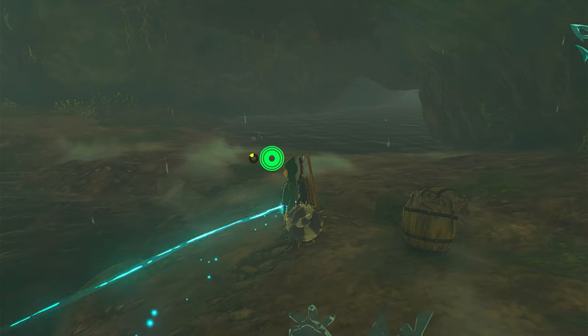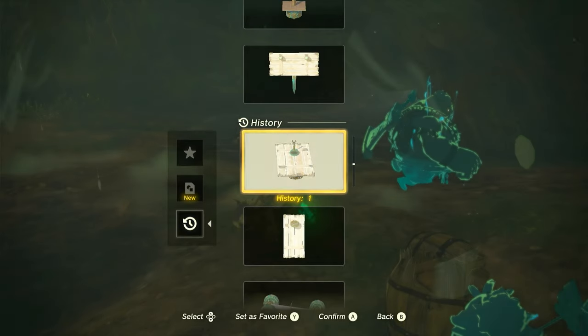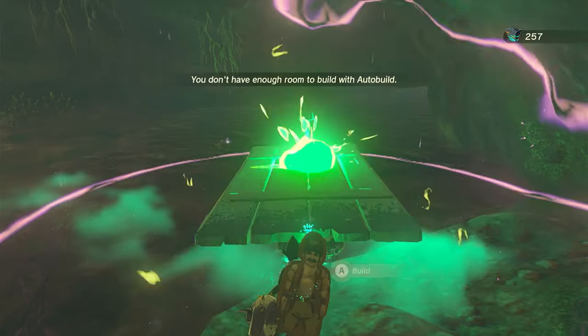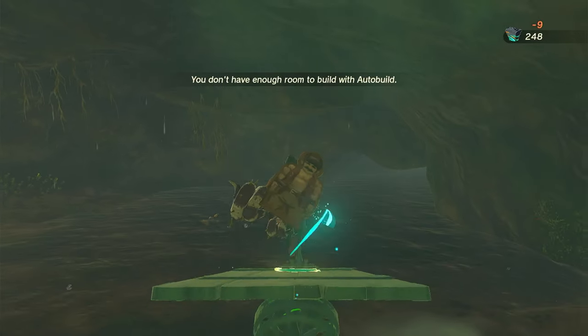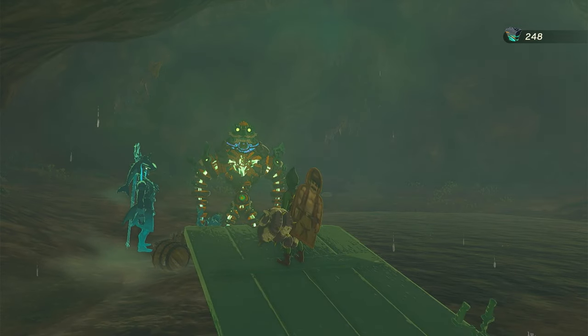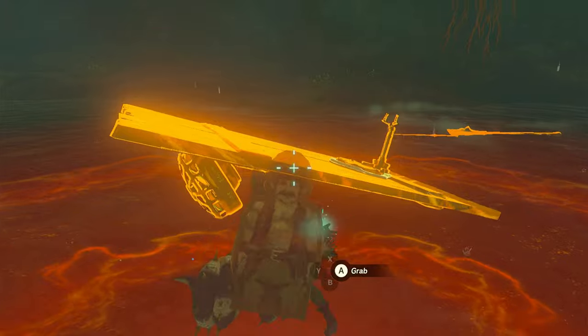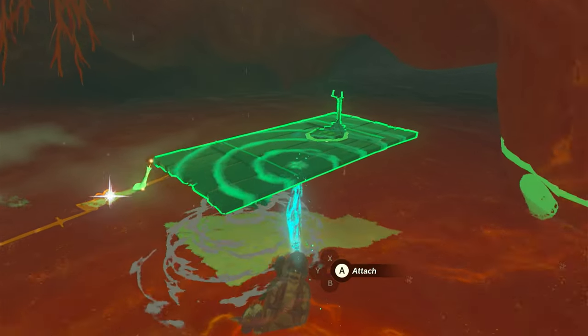Is this water rising? Oh, the water is rising! Goodness me! Give me a raft before we... Give me a raft! Ah, we almost drowned. Did you see that? Did you see that, Mineru? She's like, what the heck are you talking about? This is the hero? I saw my life flashing before my eyes.